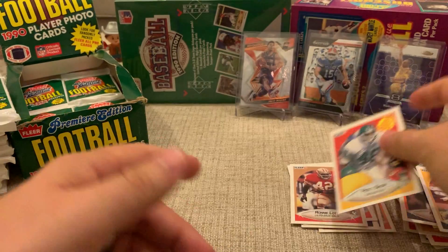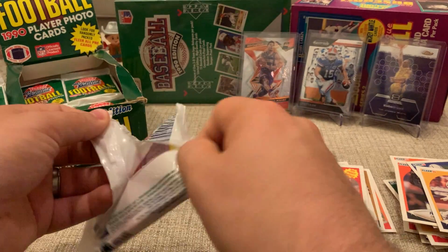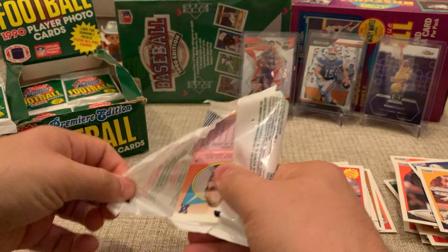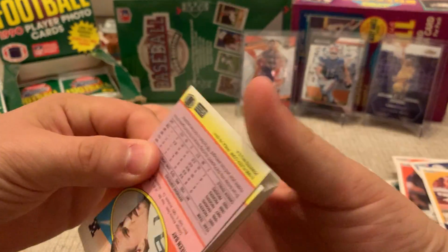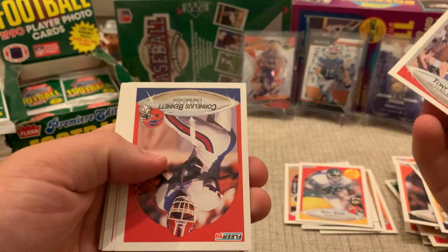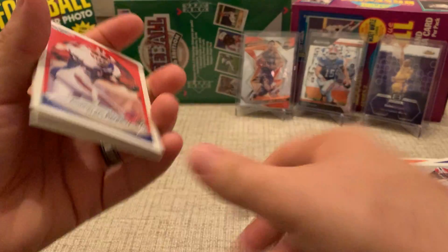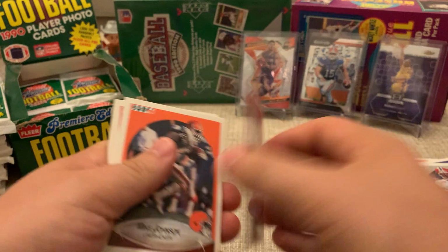So, again, I don't know a whole lot of these guys. So if I'm missing just this legendary player, a Hall of Famer or something, or just your favorite player, let me know down in the comments. And definitely going to do a little more research. Again, I don't know as much about football as I do about baseball and basketball from back in the 90s. But I think I've heard of Cornelius Bennett. Let's check him out.